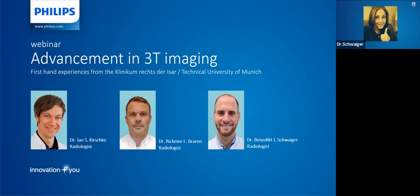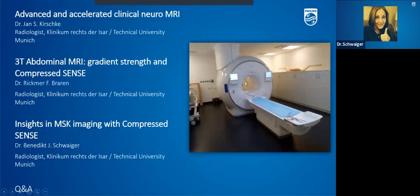In the past year, TUM has begun utilizing the latest 3T system from Philips, the 3T Ingenia Elation. Today, you will see more about how TUM is utilizing this system in combination with Compressedsense to accelerate and even add additional diagnostic imaging to their routine practice. You will also hear about the Philips unique touchless patient sensing camera called VitalEye. But I don't want to give it all away. So it is my honor to introduce you to three radiologists who can tell you a lot more about what they've been doing on this exciting new system.